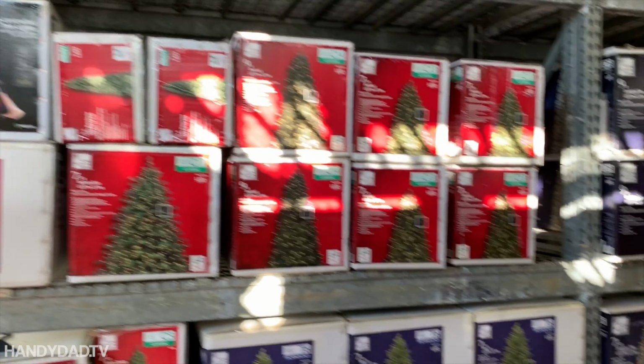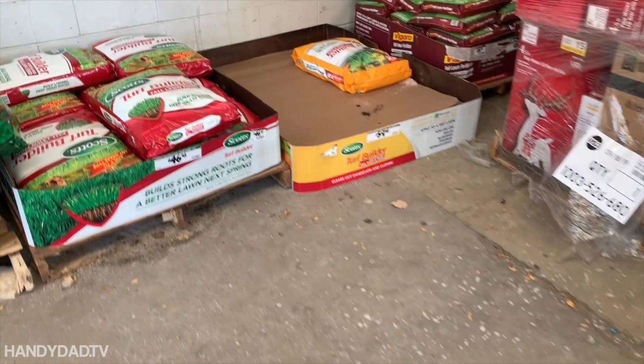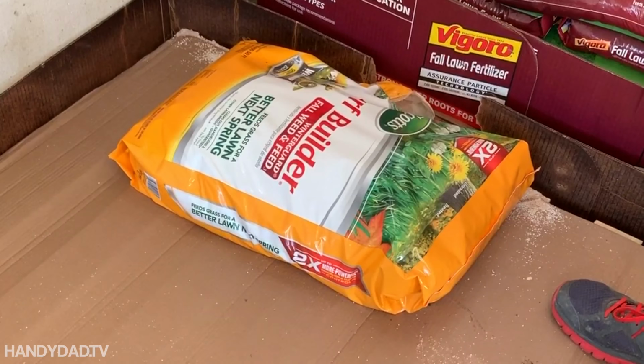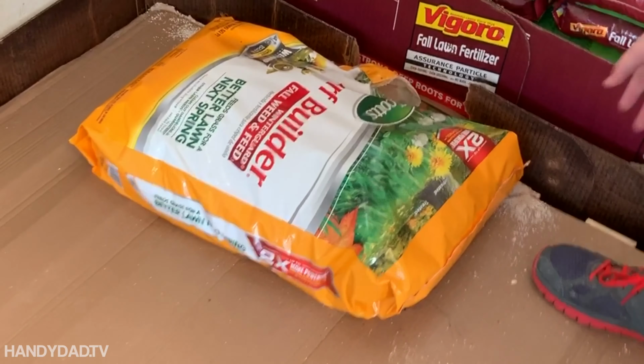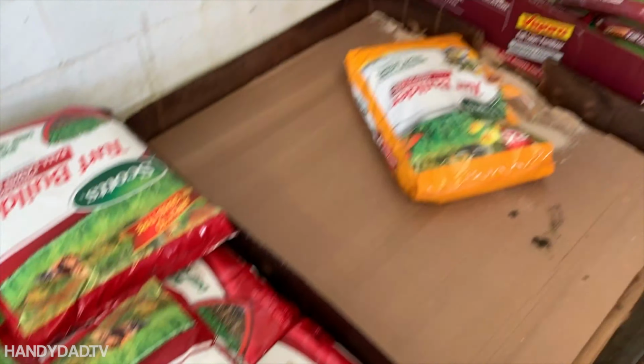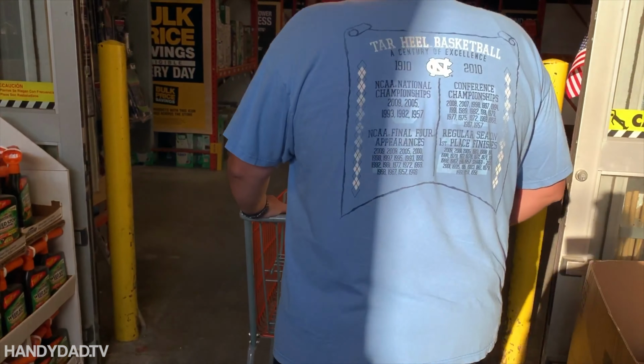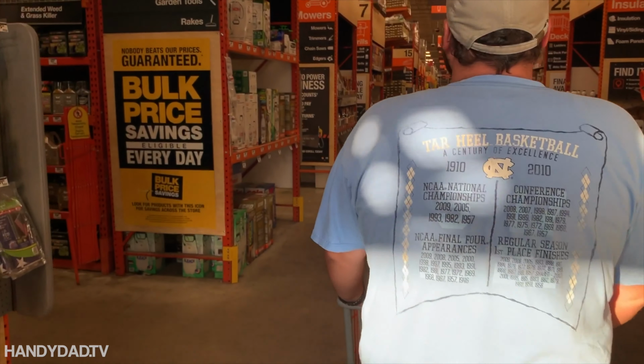Unbelievable, they have Christmas trees out in the garden area. How are we supposed to find our fertilizer? We got one left, Josh. Yeah, open bag. Oh no! But this is the regular stuff. That's the one with the weed and feed. We want that one. Alright, while we wait, let's find the spreader.